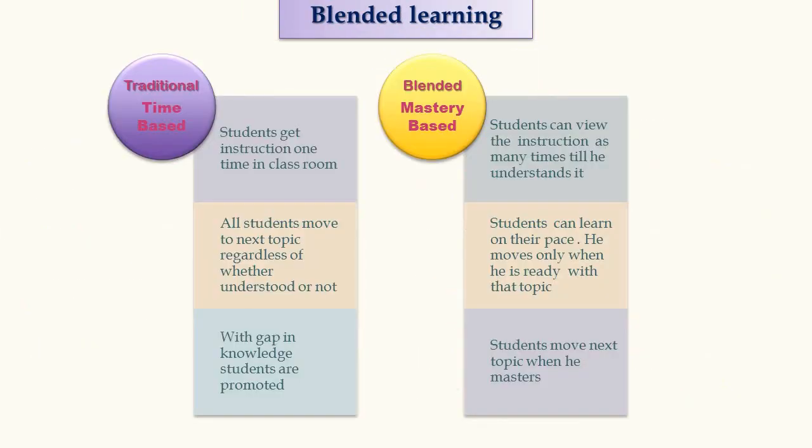One more comparison we can make is between blended learning and the traditional one. In the traditional method, students get instruction one time in the classroom, and all the students will move to the next topic regardless of whether students understood or not. This is what happens in the traditional one.